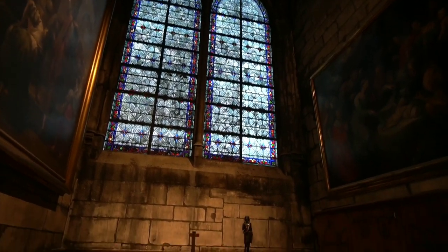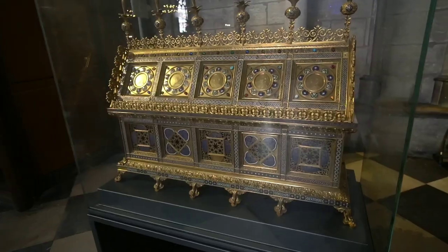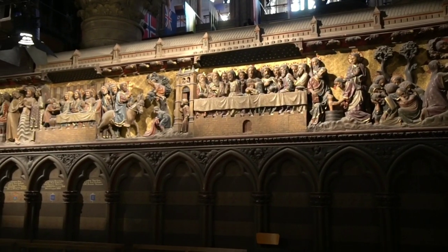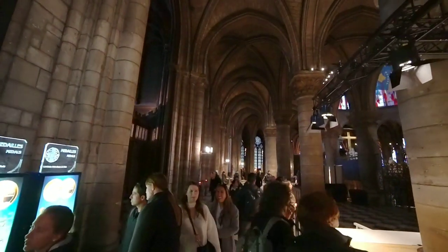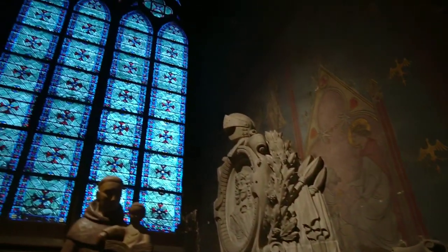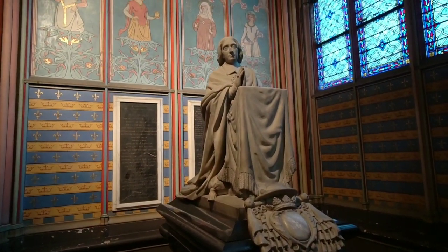Now here's the baptism chapel. And this is one of the former cardinals of Paris. This is interesting. This is the Chapel of St. Ferdinand. Almost waiting for someone to start yelling, "Sanctuary!"